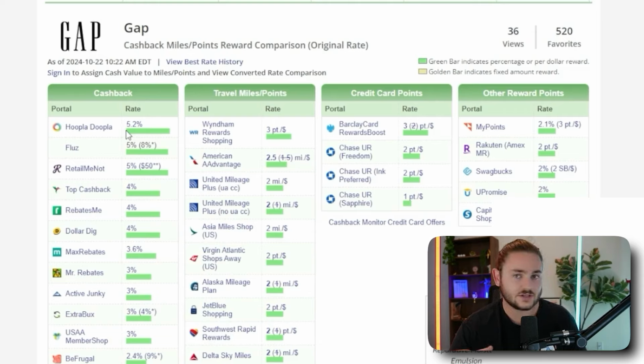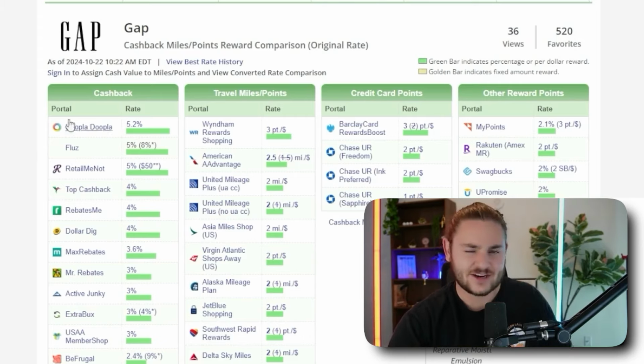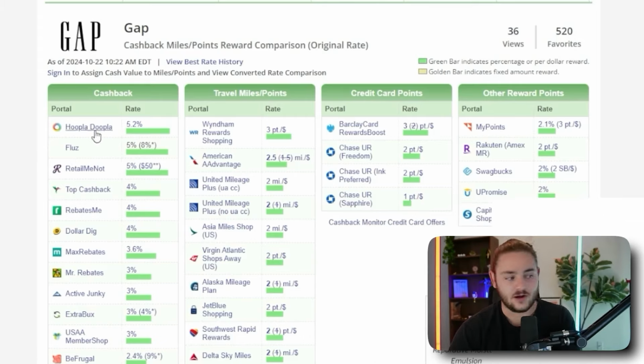So basically we'll get an extra free dollar back just for buying that product. Looks like it's through Hoopla Doopla. Not sure who named it that, but I'll take the free money from them. And I've actually used them before. They're pretty solid. And so on this, we could immediately get a nice little 5.2% back. Again, we're just taking super simple steps that other people might not replicate to make items good out of something that other people might scam past, right?